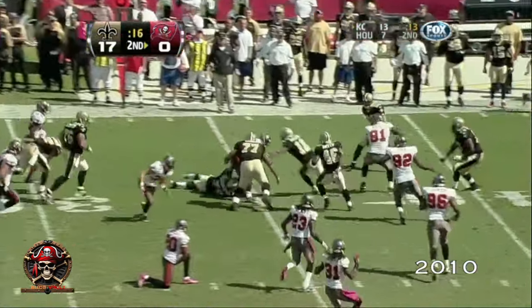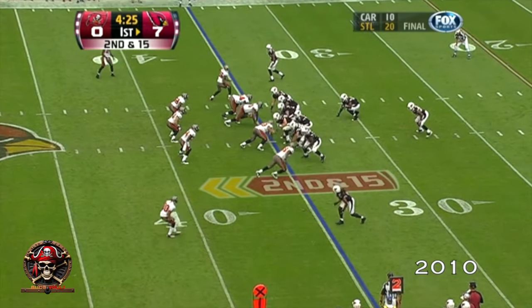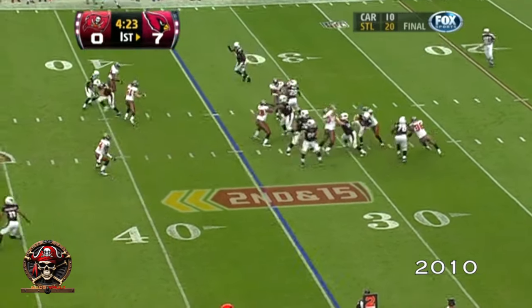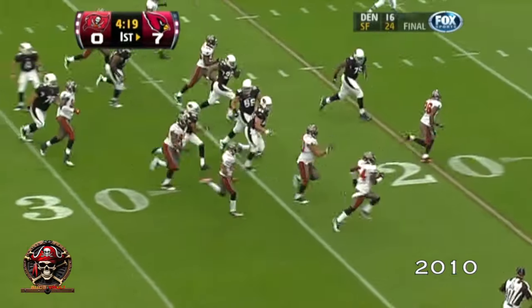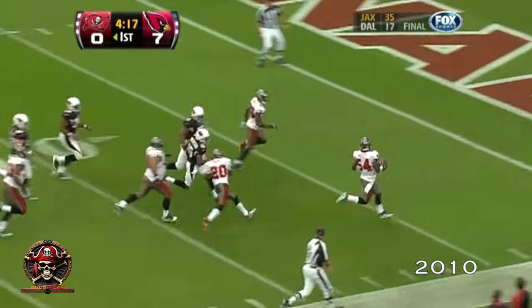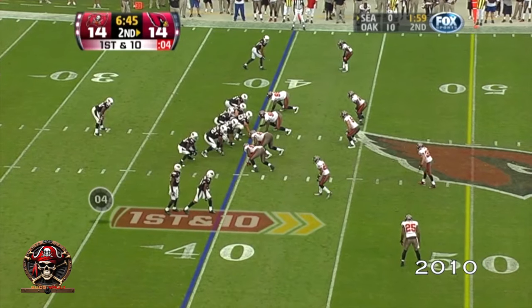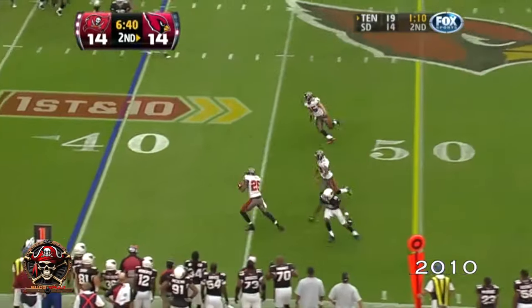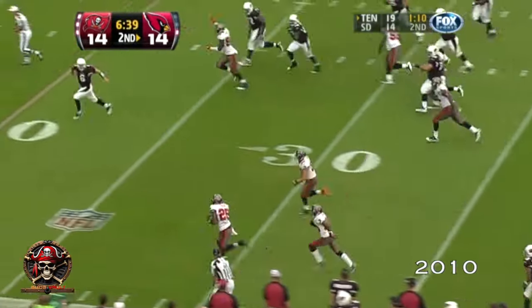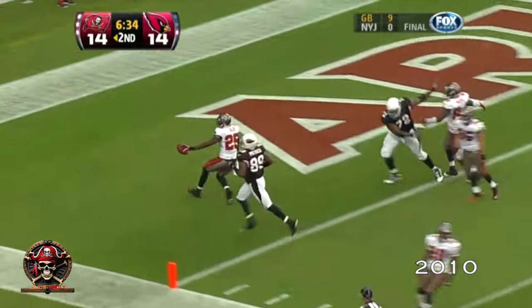Sean Jones and Bucs. It's intercepted. He threw it right into the hands of Geno Hayes, and Geno Hayes has a touchdown, Tampa Bay. Intercepted. That's Sean Jones. Correction, Aqib Talib. Aqib Talib has a Tampa Bay touchdown.